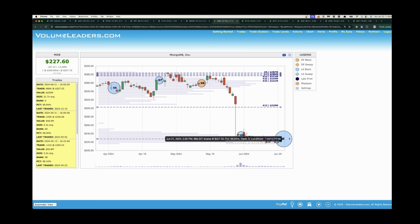Mongo moves pretty significantly in either direction when it does start moving. So I wouldn't rule out a retest of 300. On some of these names, the laggards that defied the trend that the Magnificent Seven has set, could be interesting positions for a mean reversion trade over the next couple months.